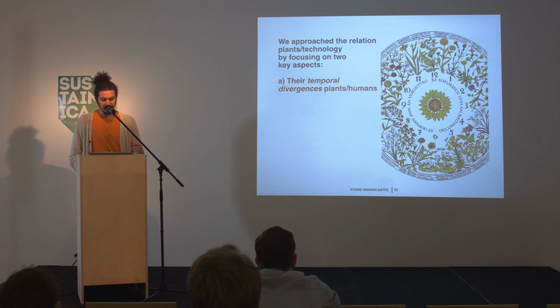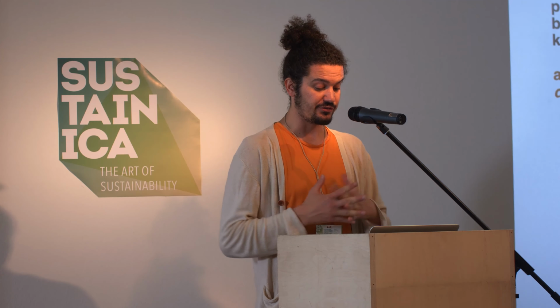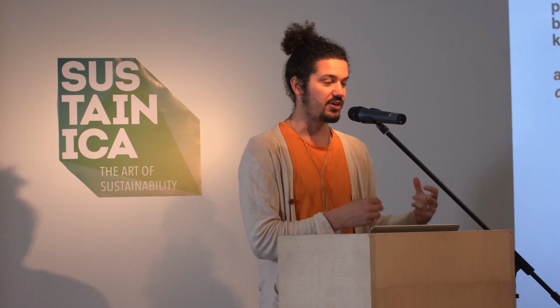So we approach the relation between plants and technology by focusing on two key aspects. The first is the temporal divergence there is between plants and humans. As humans, our perception of time is totally different from what it is for other species. And that's why we created this kind of technology that detects the real-time performance of the plant. We wanted to visualize the value that plants accumulate over time by bridging these time divergences.